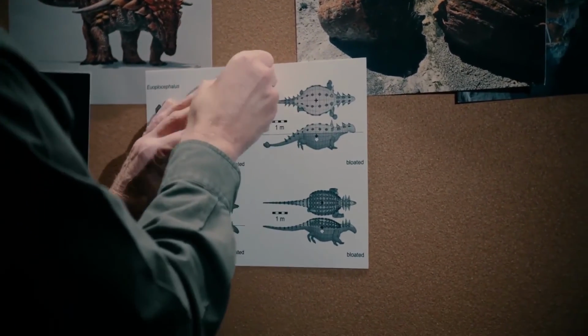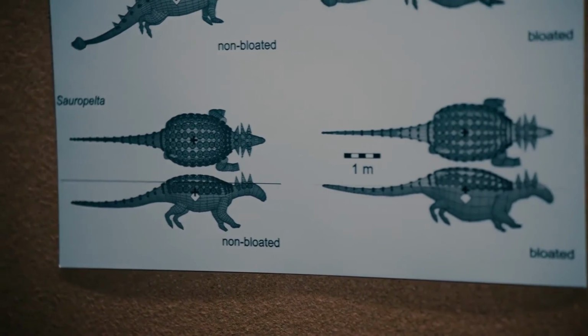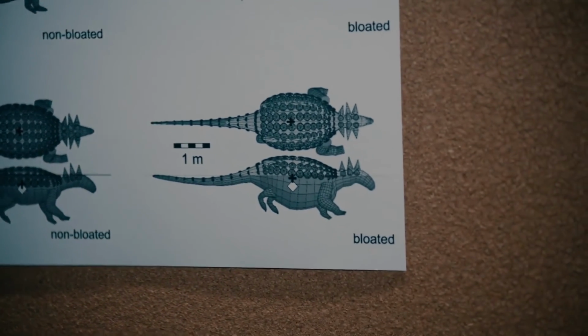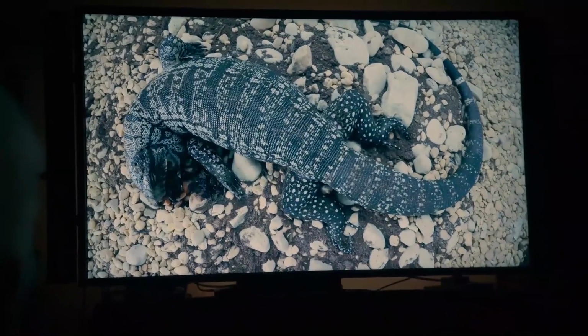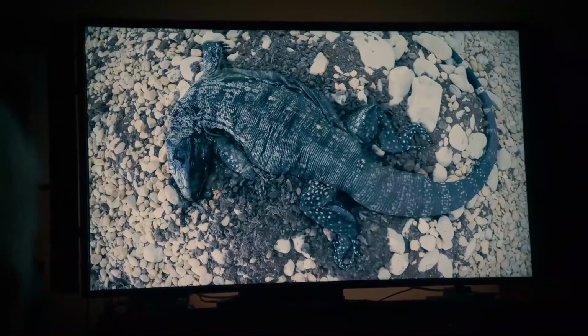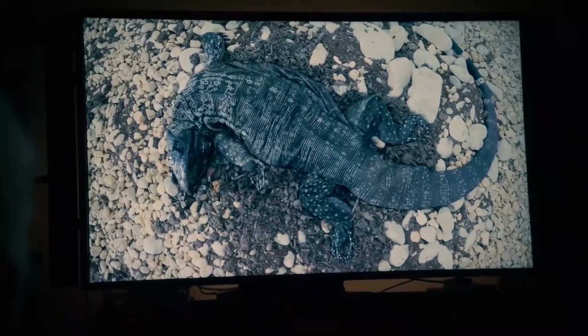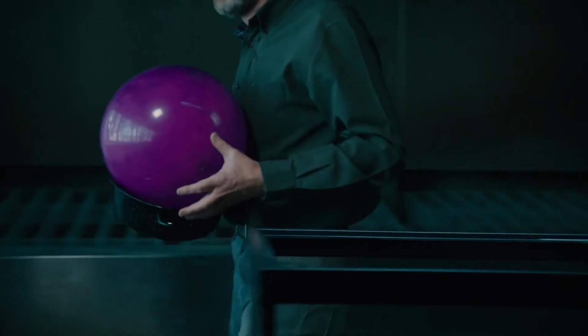When animals die and their immune system shuts down, bacteria and other microorganisms start to digest the body. As it rots, gases build up within the body cavities and the stomach kind of extends. Kay's time-lapse of a decaying lizard indicates the bloating phase of decomposition occurs within days after death. Don suspects something remarkable happened to Borealopelta after it bloated.